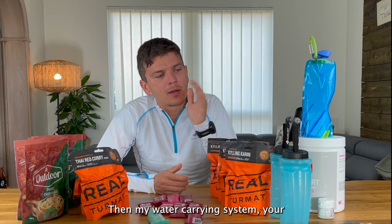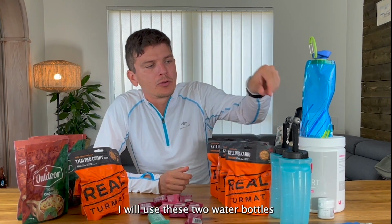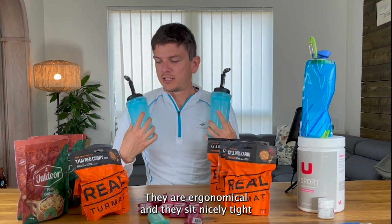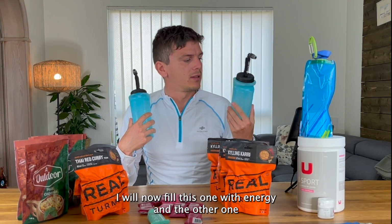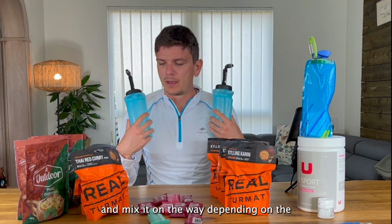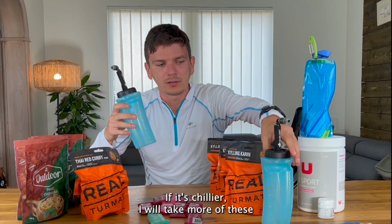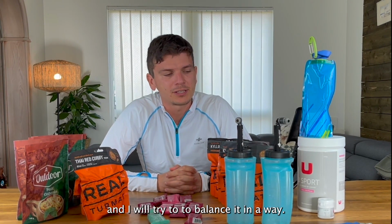Then my water carrying system. You must have at least 2 liters of water carrying capacity. I will use these 2 water bottles from Red Light. They are ergonomic and they sit nicely tight here. I will fill this one with energy, and this other one only with water, and mix it on the way depending on the weather conditions. If it's too hot, I will drink more water. If it's chillier, I will take more of this, and I will try to balance it.